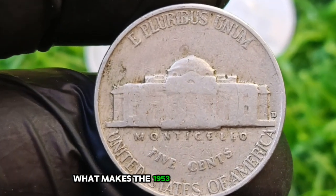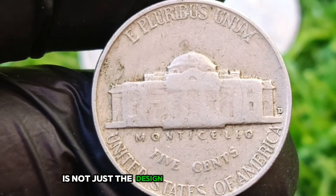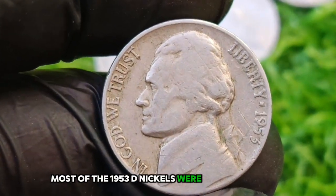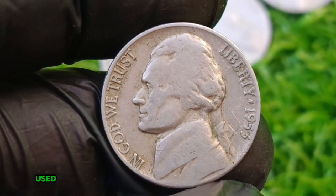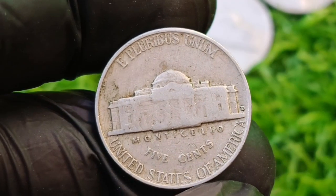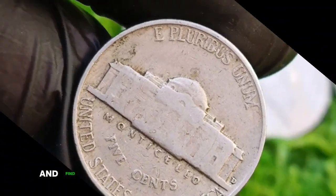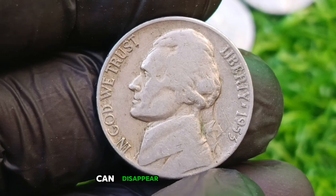What makes the 1953 D Jefferson nickel so exciting for collectors is not just the design or the story behind it, it's how rare it is in good shape. Most of the 1953 D nickels were used in daily life. They were passed from hand to hand, used in stores, dropped in jars, or forgotten in pockets. All of that use wears coins down. The edges get smoother, the images fade, and fine details like Jefferson's hair or the steps of Monticello can disappear.